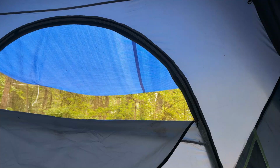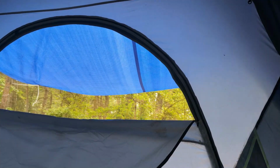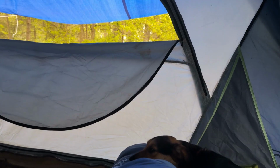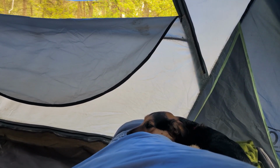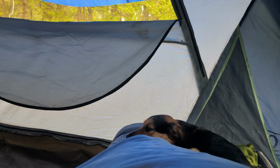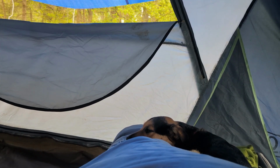Well, the morning weather's less than ideal, but we have a dry tent. We have comfortable beds to lay in and relax. And we can just enjoy the sound of the rain on the tent, which is something that I always love, so I'm here for it.